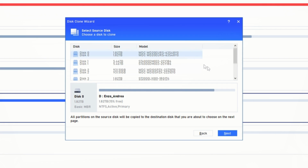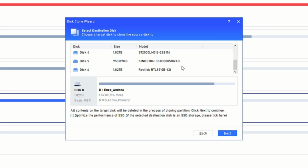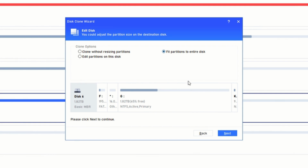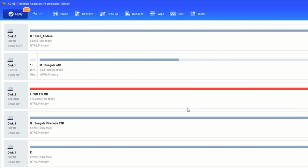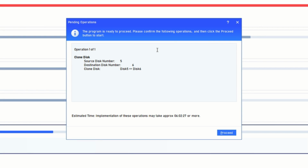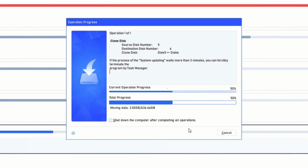So clone this quickly. My source disk will be the Kingston KC3000, and for my destination disk there's a checkbox here, so you want to optimize the performance of the SSD because it is an NVMe SSD drive. Let's click on next, click partitions to entire disk because of course it's a bigger hard drive. Click next and click finish. Once you click finish, it's not going to start until you click on the apply button. So let me click on apply. Source disk 5, destination disk 6. Go ahead and proceed, guys. Since the drives are NVMe drives, I expect this to complete pretty quickly. So let this run and I'll be right back, guys.